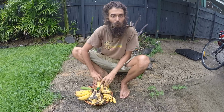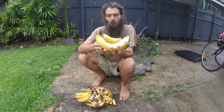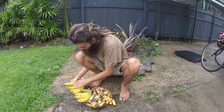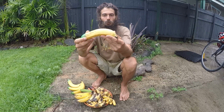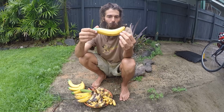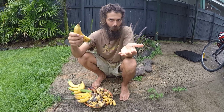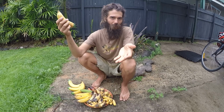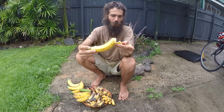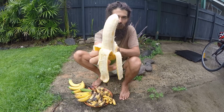We'll start with the most common one, which is just the normal Cavendish. So this is just a normal Cavendish banana. You know, the one you'll see all over the world, but this is grown to perfection, I would say. It's actually picked when it's ripe, as opposed to picked very early and then shipped across the world like most bananas. So this banana will be a typical Cavendish banana. Everyone knows this banana. Super delicious.